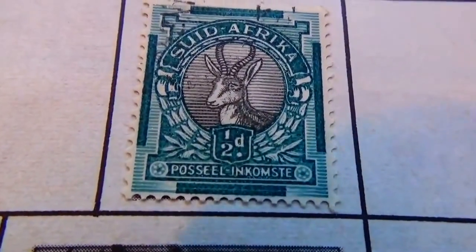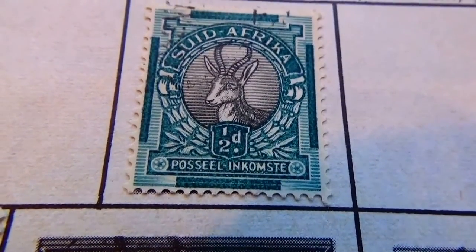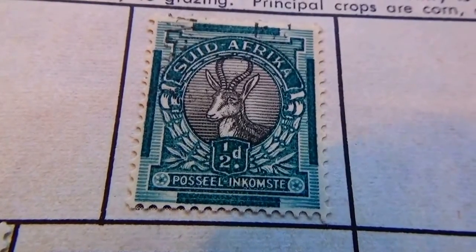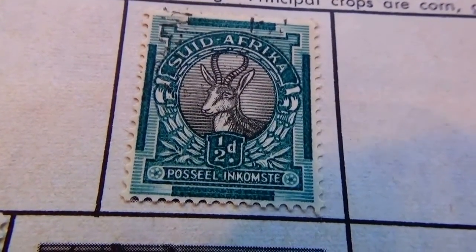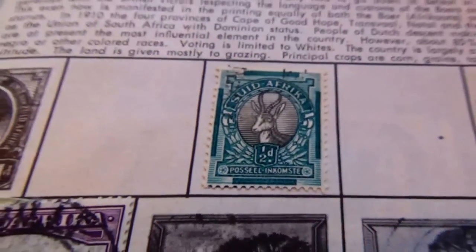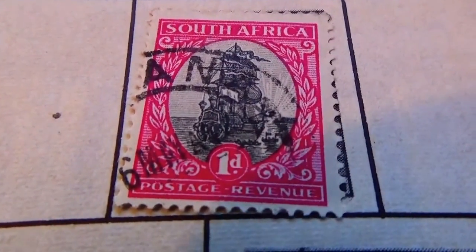Okay, and you find a few of the regular ones. Look at that one in blue. Found them all kinds of colors. Haven't seen them in blue before. Alright, and then of course this one here. We've seen this one before.